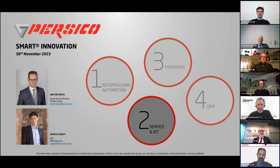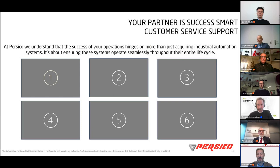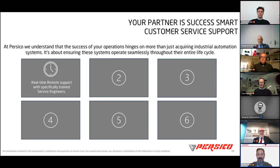Today, I want to share with you the six pillars on which our after-sales services are based. So let's explore together these six pillars. The first one is real-time remote support. We understand that time is really critical every time an issue may arise during production. Therefore, we have a team of well-trained expert service engineers that can connect by remote to the machines and quickly fix issues or provide guidelines and instructions to the plant operators on how to fix any kind of issues.